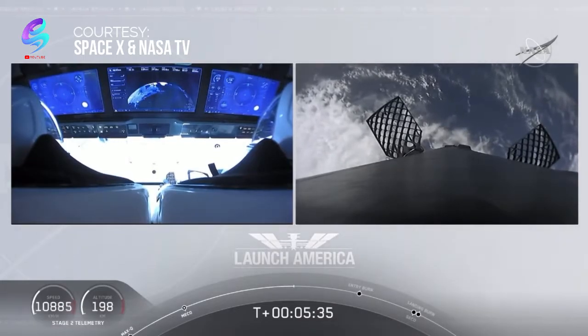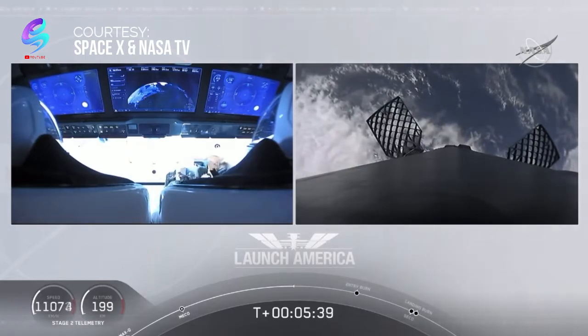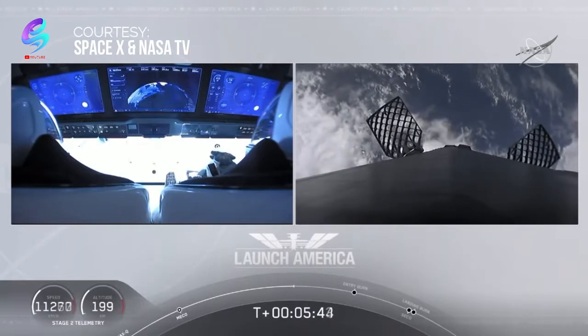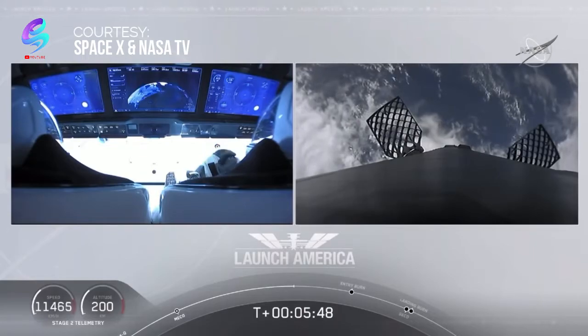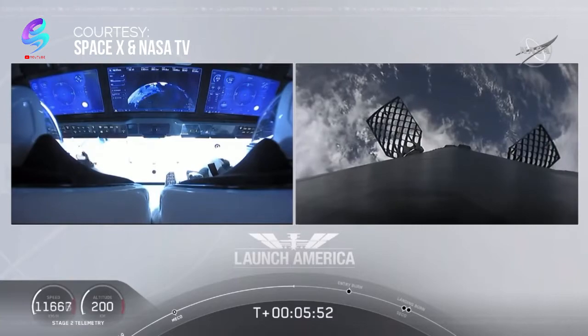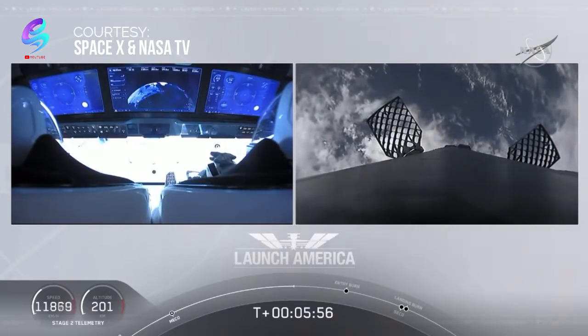a couple minutes away from the entry burn, and that's where 3 of the 9 Merlin engines do ignite to help slow the vehicle down as it re-enters back into the Earth's atmosphere. And then after the entry burn will be the landing burn, which is just a single engine. Dragon, SpaceX: nominal trajectory.